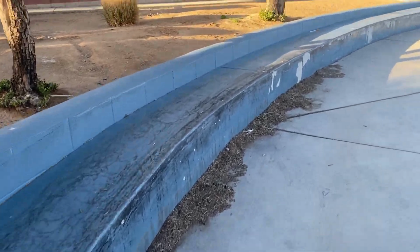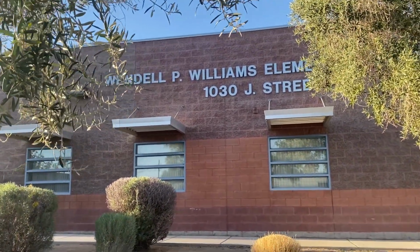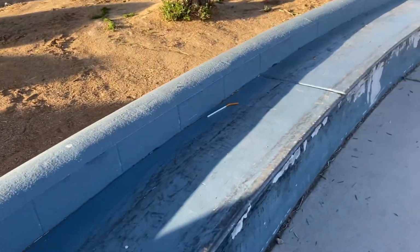This is down over on the west side. It's at an elementary. It is actually at Wendell P. Williams Elementary, 1030 J Street. So you just got your location.